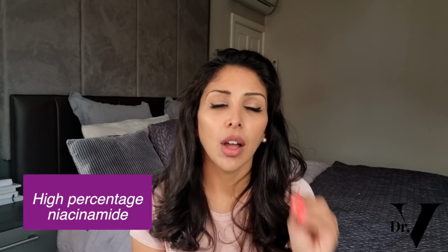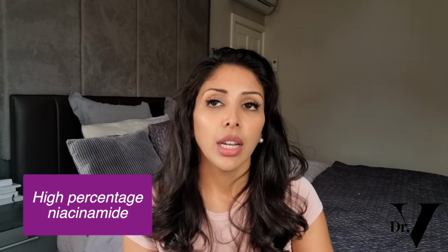And the other one is high percentage niacinamide. I know we always talk about 10% niacinamide because of The Ordinary. They basically set the standard, but actually a lot of the clinical studies are done at 2 to 5%. At 10%, some people do react and it leads to more breakouts and more pigmentation. So if you have a cream with niacinamide in it, that's fine. I love it. It's a great ingredient, but make sure it's in that 2 to 5% range.